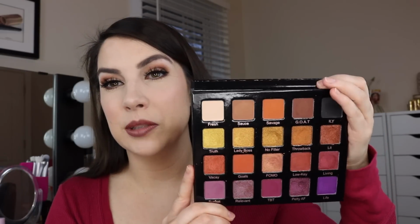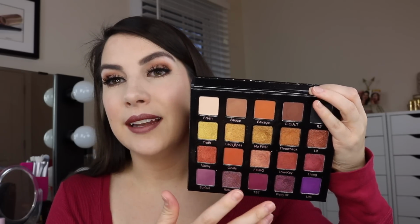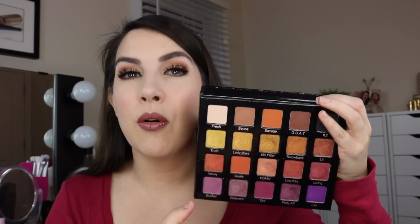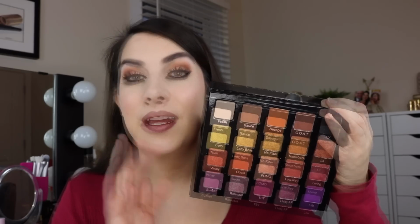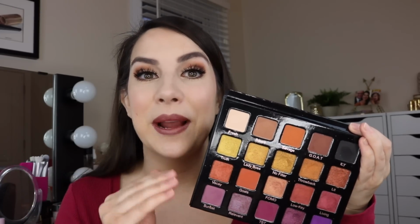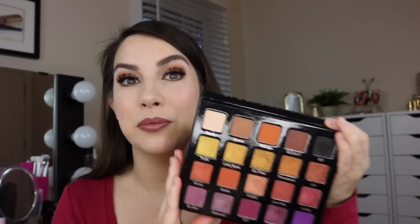Next up, I want to discuss the Violet Voss hashtag palette. I was really drawn to this palette when I saw it on Sephora's website. I do love what I'm seeing here in terms of the range of color and that sunset vibe. You know, oranges, purples, golds, all mixed within one palette. It was really eye-catching to me, number one, and number two, I'd never used a Violet Voss palette before, so I thought, now's the time. I'm ready to jump in. This one has finally really drawn me in.